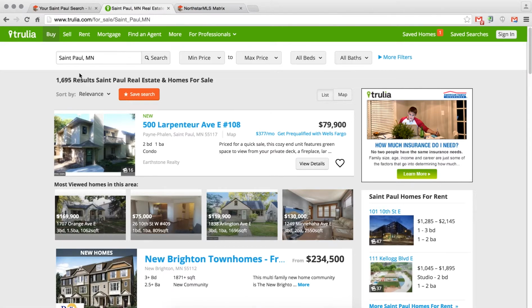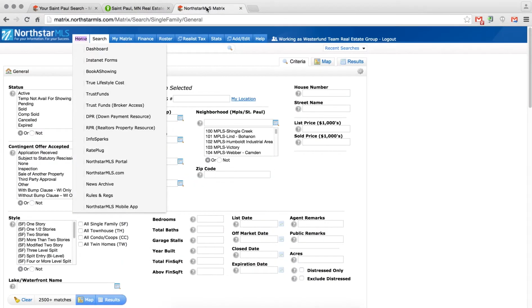1,695 results, which is pretty amazing if you're a buyer, because then it looks like you almost have 2,000 homes to search for. It looks like a really big buyer's market as well, because it looks like a lot of homes are on the market, and you could probably lowball an offer because you have that many homes to choose from. So I'm going to go ahead and do the exact same search in my system.